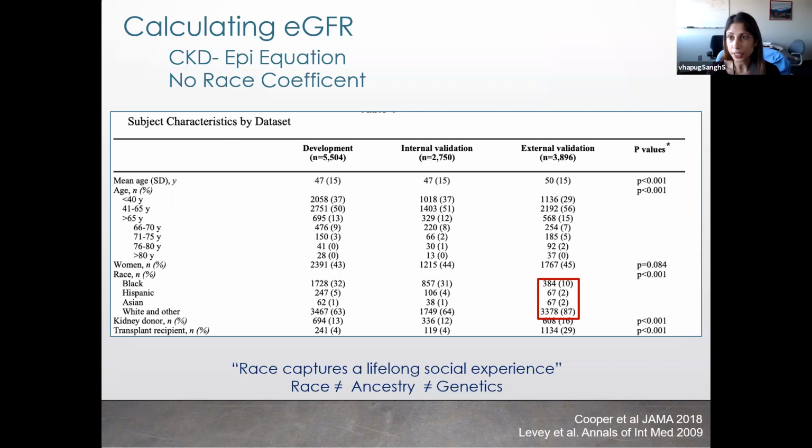The actual equation does have a race coefficient. UW and Harborview, when they started using CKD-EPI and moved from MDRD, are no longer using the race equation. That's been a national, I would say, push recently. So I know Vandy was probably one of the first ones to get rid of it. UCSF has gotten rid of it. Brigham and Mass General has now gotten rid of it. And then I know a couple of other New York hospitals that are moving away from the race coefficient.